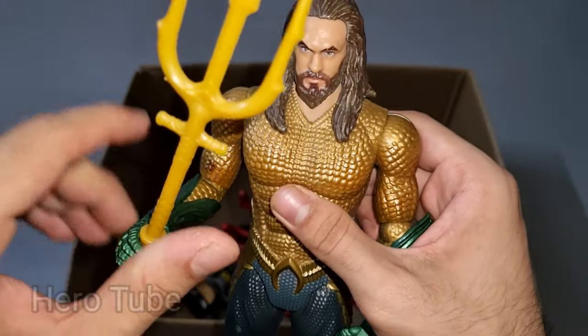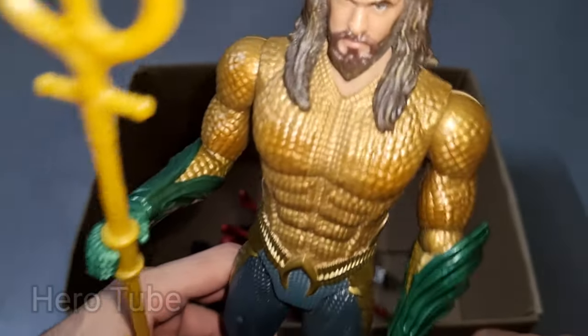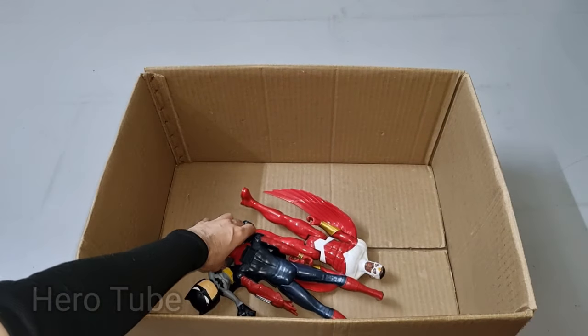So Aquaman is so cool. The really cool golden and green suit superhero, guys, he nice. So cool ocean superhero Aquaman from DC, really cool. Check the next one inside, guys.